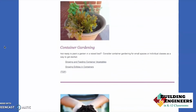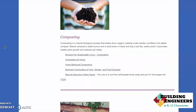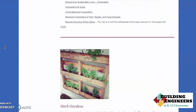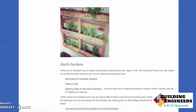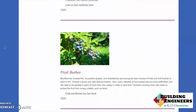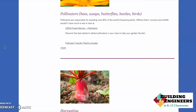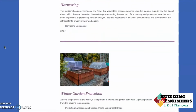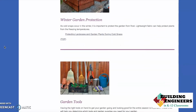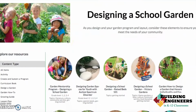It was one of the places that I used, and I still use, to get information about gardening and how to enhance and improve my garden. One of the things I'm very interested in is expanding the garden to include pollinators and composting. Information about that is included in this site as well. This is your one-stop guide to school gardening.